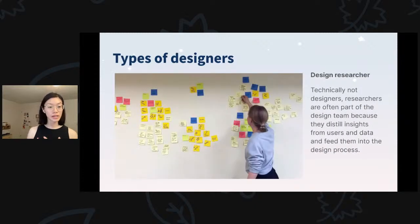And the last one is really design researcher. So technically not a designer, but they work very, very closely with product designers, service designers, etc. And a lot of their insights are funneled back into solving a bunch of problems or crafting the solution that these designers are coming up with. So they typically do belong on the design team, but not really labeled a designer.